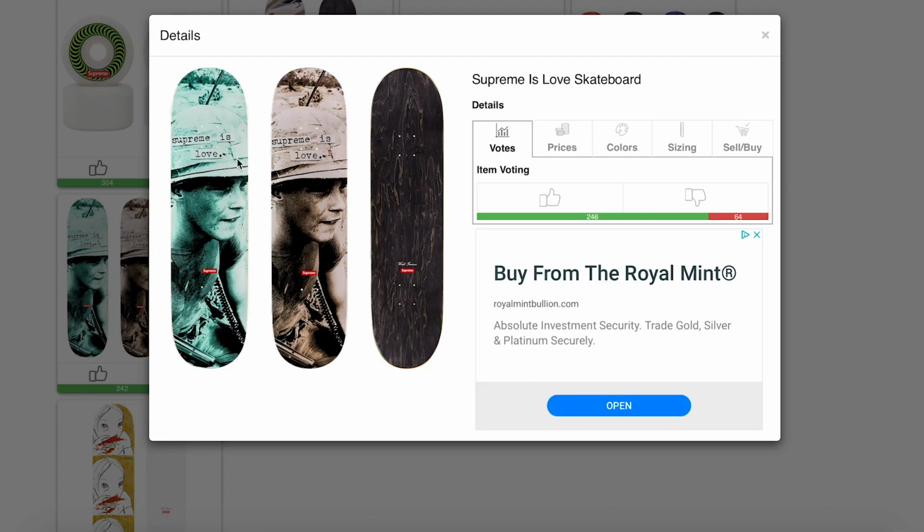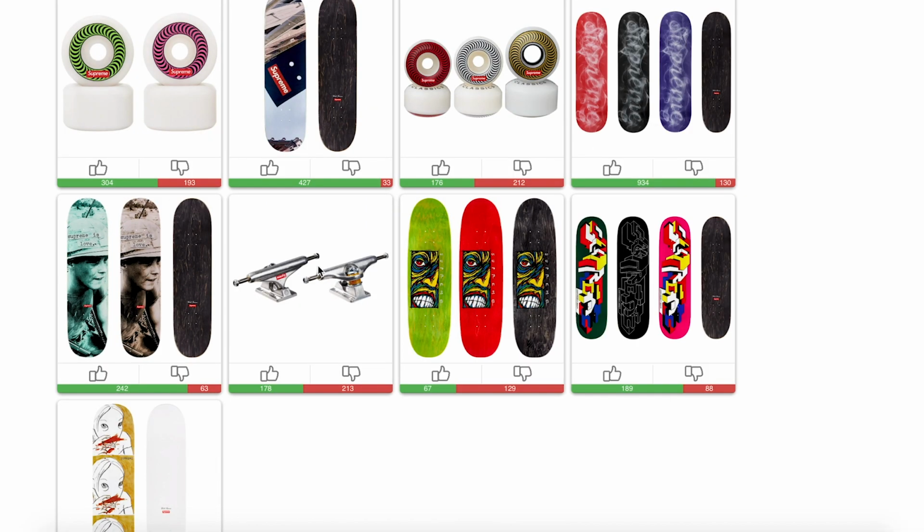Then we've also got the Supreme Is Love deck. I'm not a big fan of the design, to be fair. I think again this would be something that people will really want, especially with the little box logo there. It's kind of clean, but I don't know. I'm not sold on it.